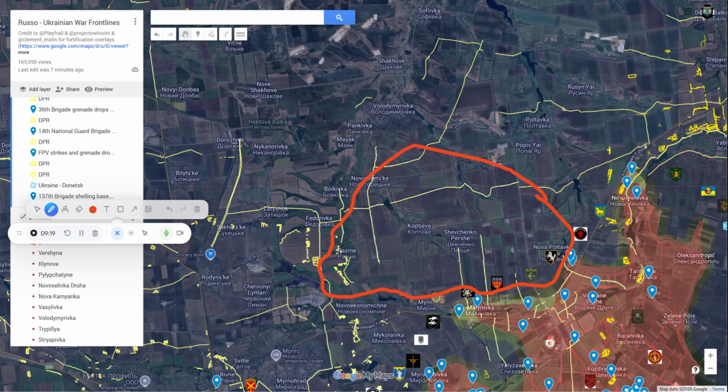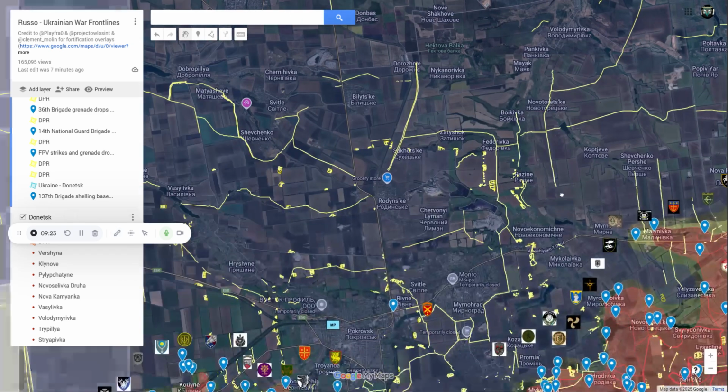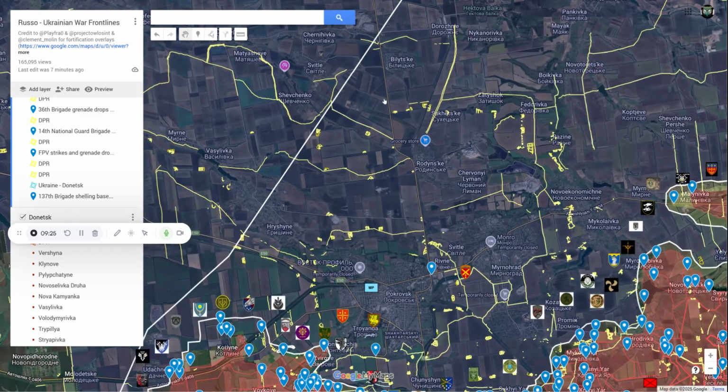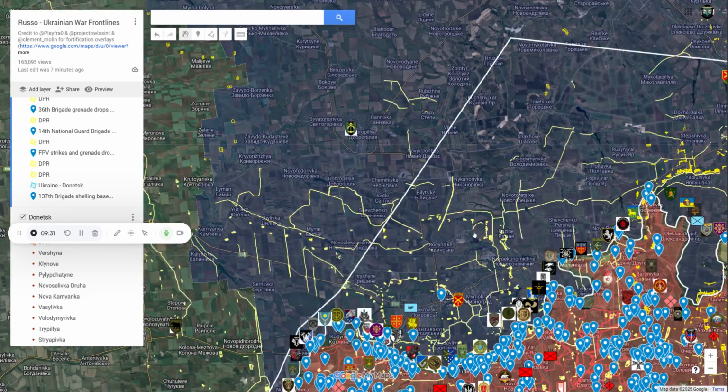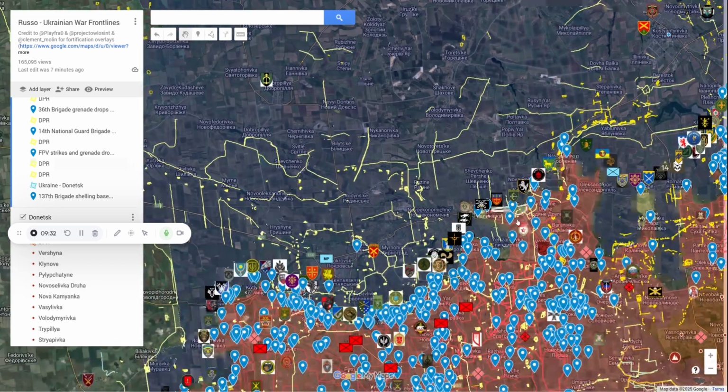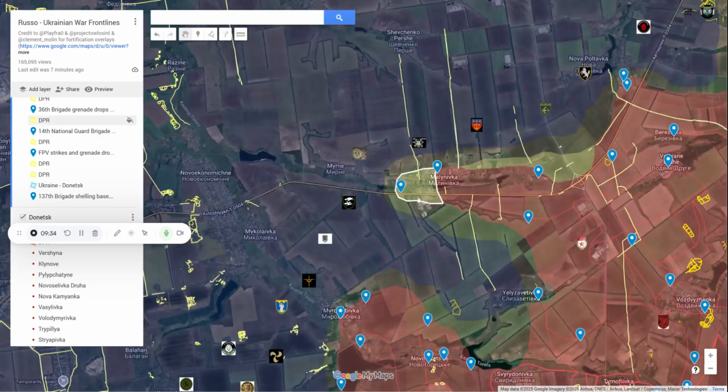An area like Rodinska is a good example of an area that would be within the Russian purview, but with the objective of cutting off the northern road that supplies the city of Pokrovsk, and it connects to Dobropilia to the north. So that's something that we can see and deduce based on the recent Russian maneuvers over here.